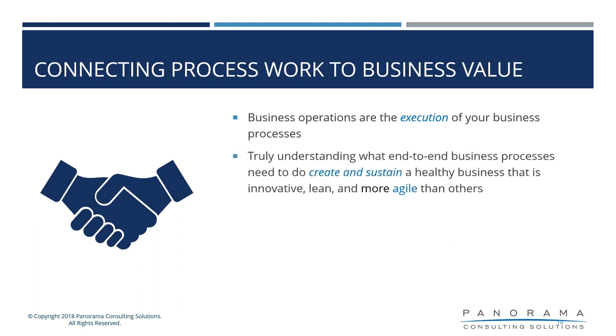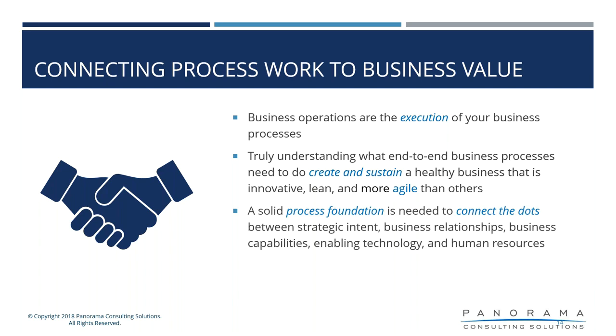It's all about processes. And really understanding what end-to-end business processes need to do to create and sustain a healthy business that's innovative, lean, and more agile than others is really a business value that every executive, every business leader needs to be thinking about when it comes to executing their strategies.